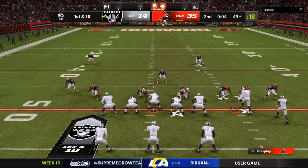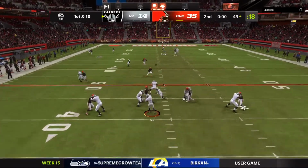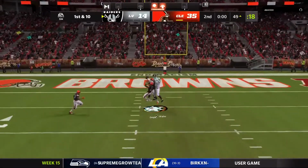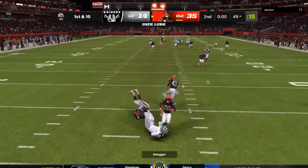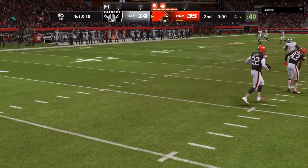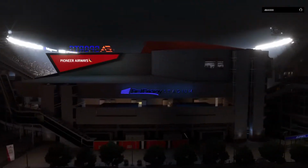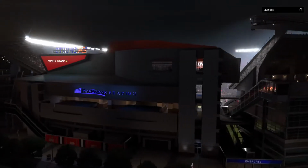The final shot here before half for Carr. He'll look downfield for Waller. And for the third time here in this half, it's intercepted. Picked off by Grant Delpit. And he will be brought down on what will be the final play of this first half.